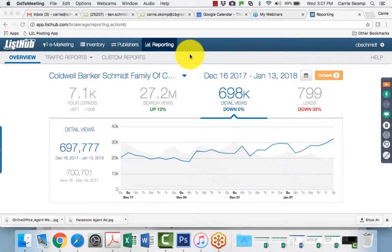The way that agents get their passwords for Listhub is when they first get a listing, it goes through our flow from the MLS to online office to Listhub. Once that happens, they get an email asking them to join Listhub. Now, if you are a non-selling manager or if you're an admin, I can manually give you logins for your office. If you don't already have one, just reach out to me, send me an email and let me know. And I will then get you a password that will let you see all of your office's listings.